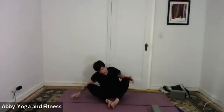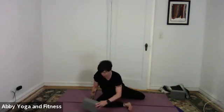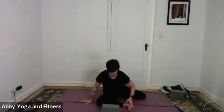And slowly begin to roll that back up, sliding your feet in closer. This time we'll fold the right leg over the left and take that right knee out to the side, shifting the left shin into the center and grabbing your block. And the block might be in front of the left knee or in front of the left shin.